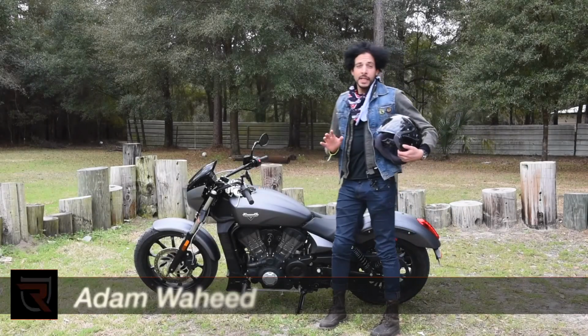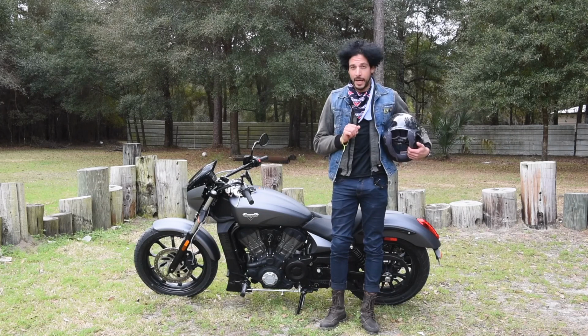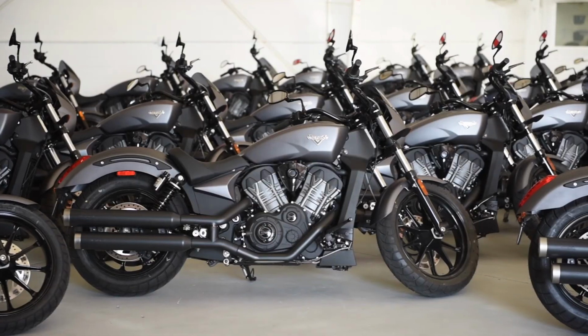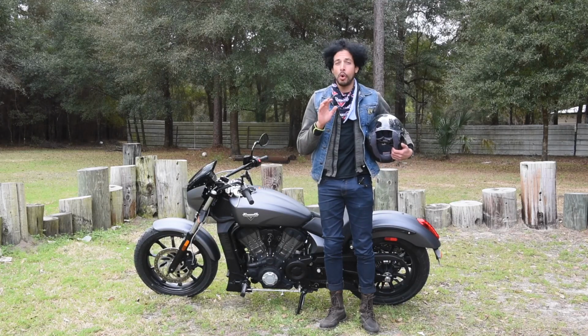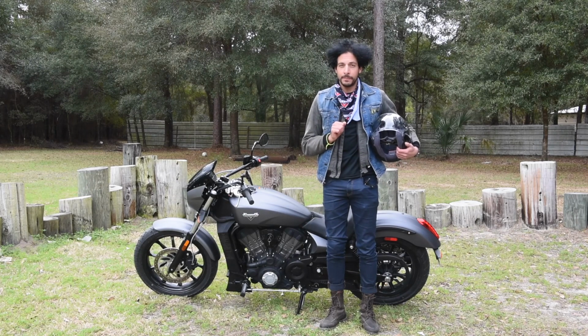Up until recently, if you wanted a performance V-twin cruiser, it probably had a bar and shield stamp on it. Victory Motorcycles looks to change all that with its new Octane. But is the Octane truly a new player, or just a warmed-over Indian Scout? We're about to find out.